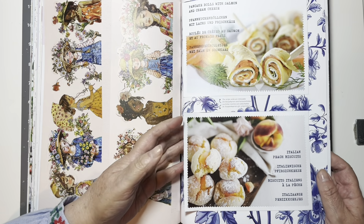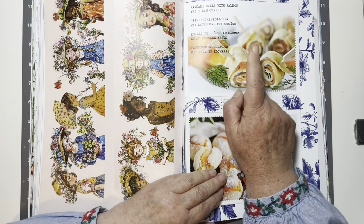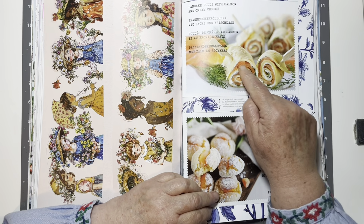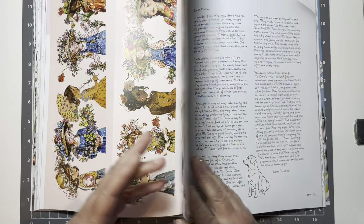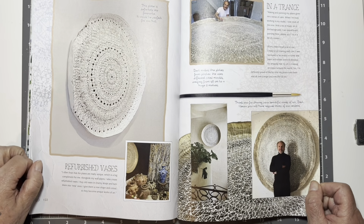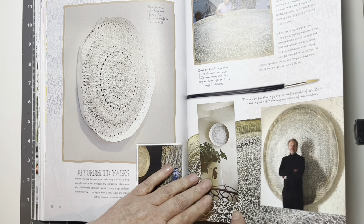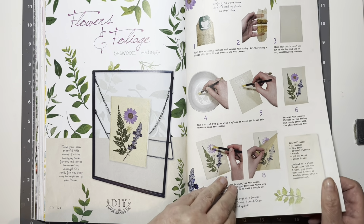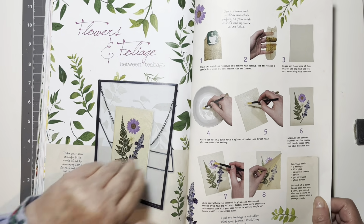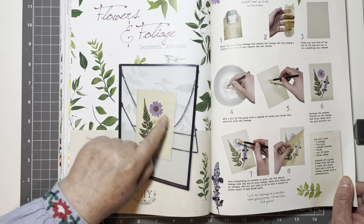And these are pop out too, these recipes. Oh, pancake rolls and salmon and cucumber. That's what we had for our dinner last night. But it wasn't pancakes, it was a bagel. It was lovely. Bagel, cream cheese and salmon. Yum. There's a story from Daphne. And what's this? Refurbished vases. So he's doing a wee bit of a pottery thing. Flowers and foliage between tea bags. Oh, that's what we do in the old junk journals. Use our tea bags. Here's an idea to put dried flowers in between and put it in a little frame. Lovely.